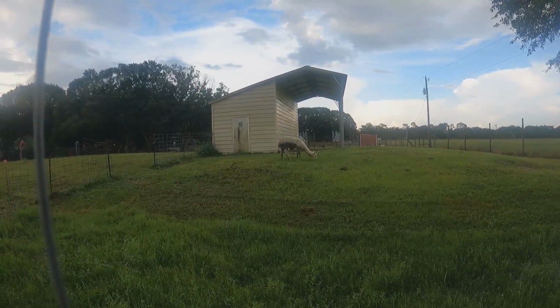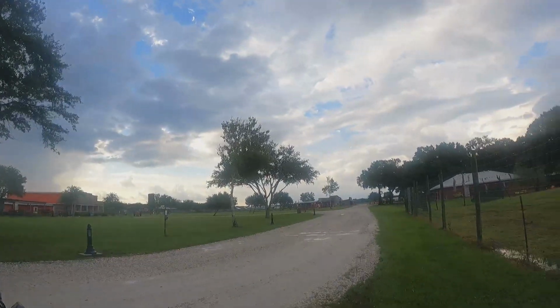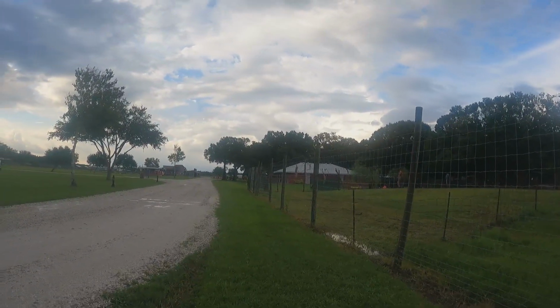It's a llama. Look how dirty it is. So scruffy. Unfortunately, everything's closed, so we can't go into the petting zoo. But they got a whole bunch of different stuff here. And then they have like a huge thing going on for Halloween.